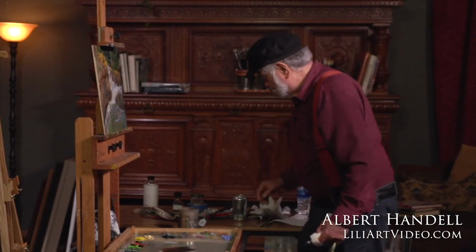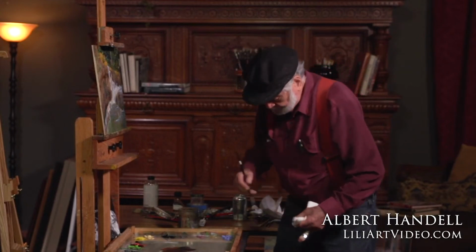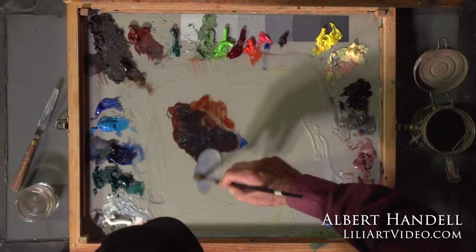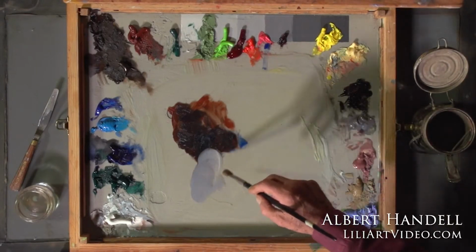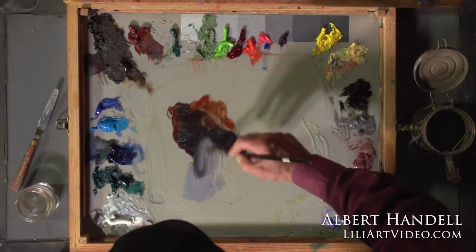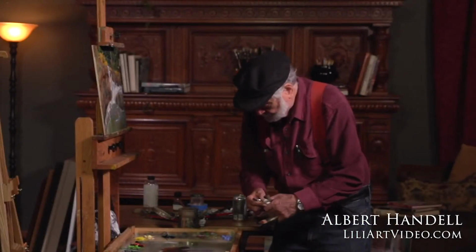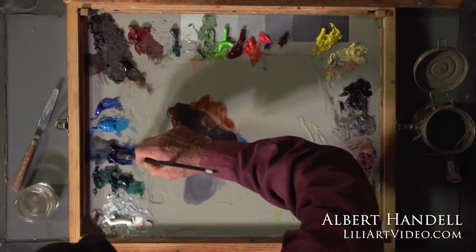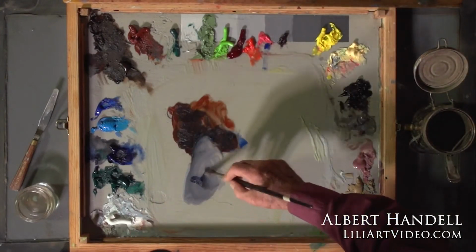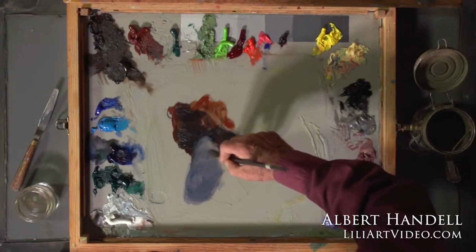Okay, I have this mixture. Now the question is, well, what do you have? Well, in order to find out what you have, you put white into it. So I'm going to take some white, and you can hardly see it. When you can hardly see it, it's very close to the value of the palette. It's a little colder. But I'm going to make it a little darker. And I'm going to make it a little colder by putting in more ultramarine blue. And I'm going to take the one that I'm using for my mixture. And I have something like that.